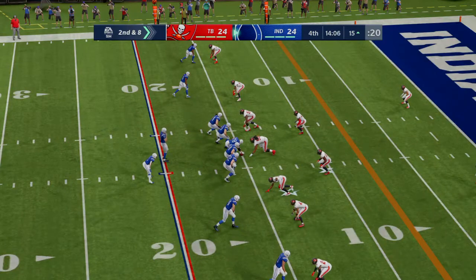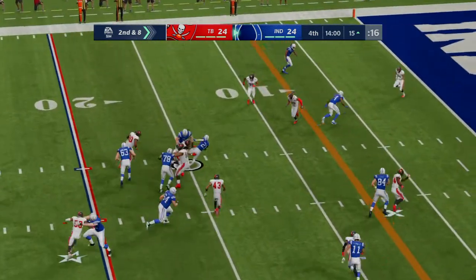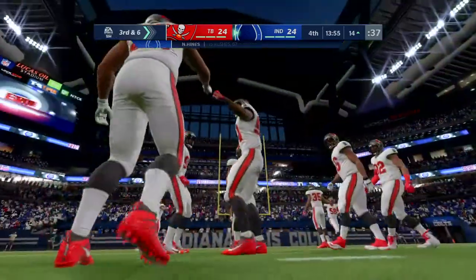The last run good for two. Here's second and eight. They stay on the ground. Again, it's Hines. They stopped him after only a yard, taking it down to the 14.